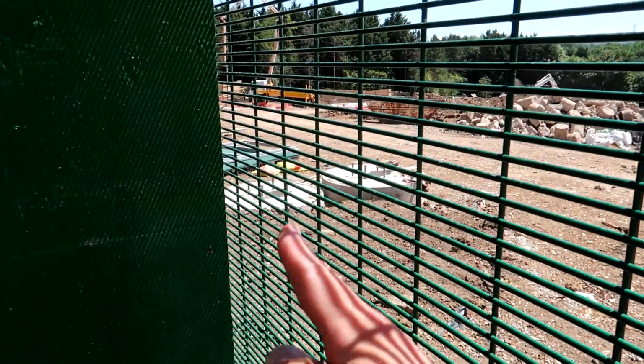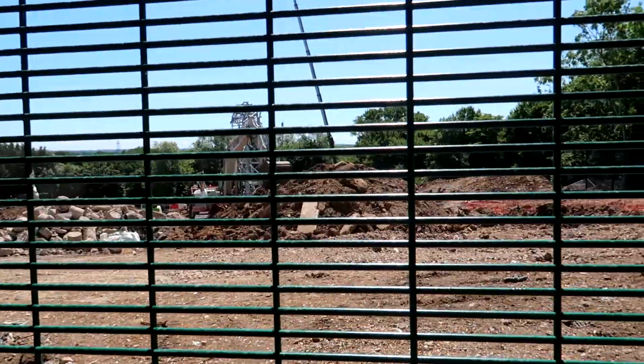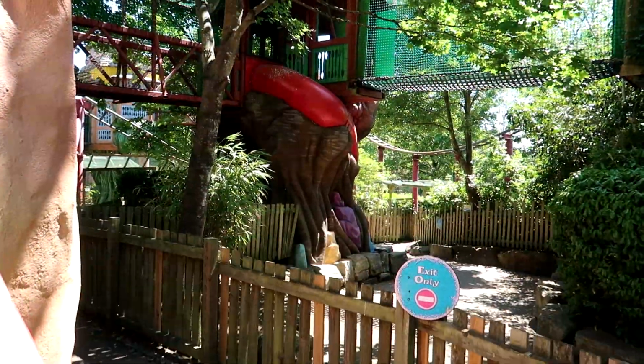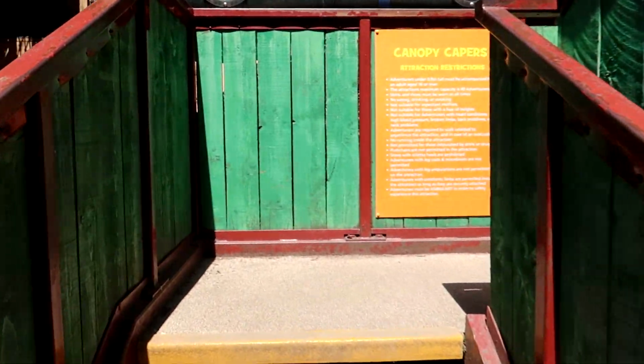And yeah, there's a close-up look at one of the footers, well, two of the footers just there, because the coaster is going to literally run right up against this fence here. And yeah, another view down there towards the themed structure, and a bit of groundwork still taking place just here as well.